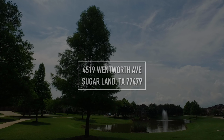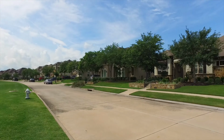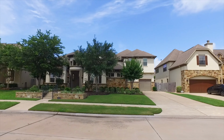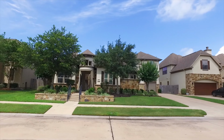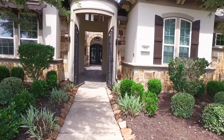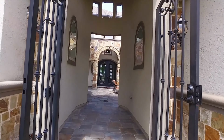Welcome to 4519 Wentworth Avenue in Sugar Land, Texas. This is the amazing view of your new home and the view across the street. This beautiful home is Mediterranean in style, with 6 to 7 bedrooms, 5 full and 1 half bathrooms, constructed in 2012. This Taylor Morrison elegant stucco home offers so much in the Avalon at Telfair.